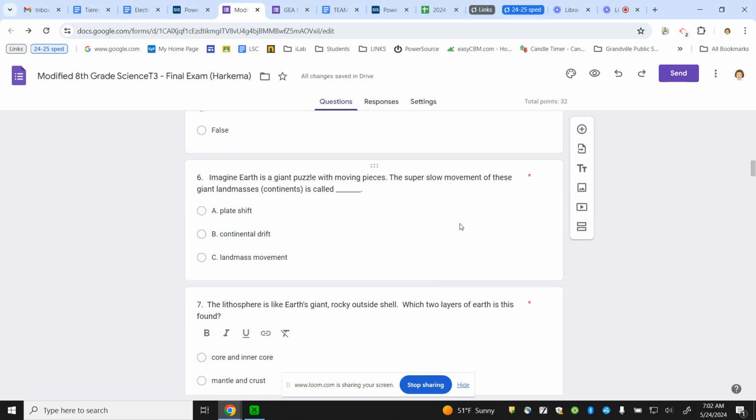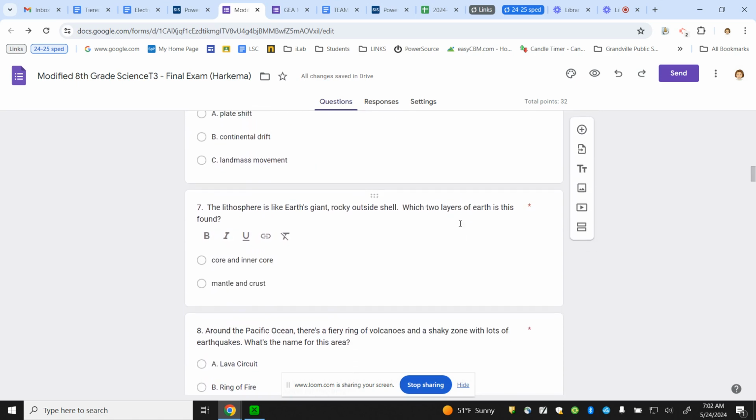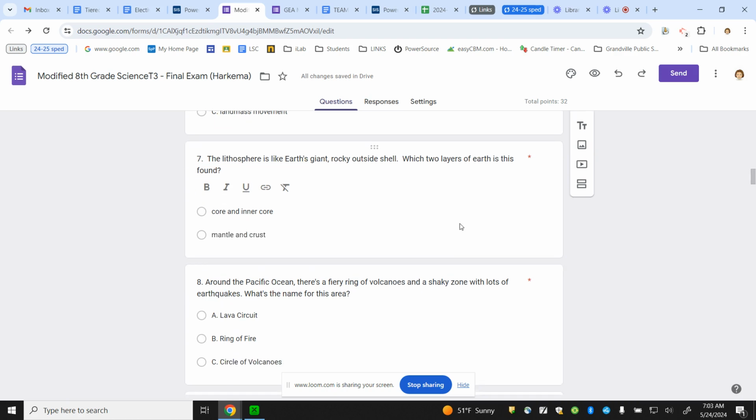Number 6, imagine Earth as a giant puzzle with moving pieces. The super slow movement of these giant land masses or continents is called what? Plate shift, continental drift, landmass movement. Number 7, the lithosphere is like Earth's giant rocky outside shell. Which 2 layers of Earth is this found? Core and inner core, or the mantle and crust?